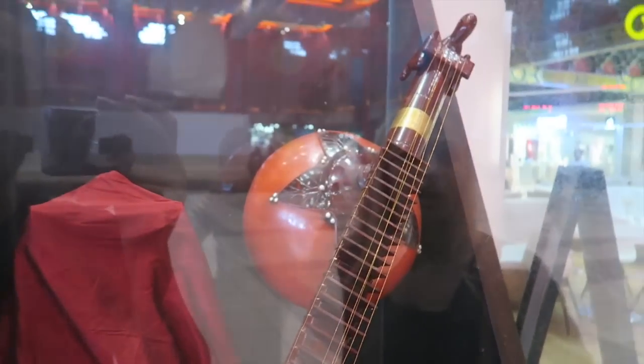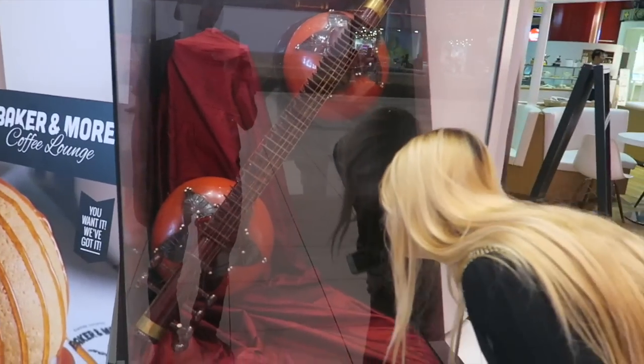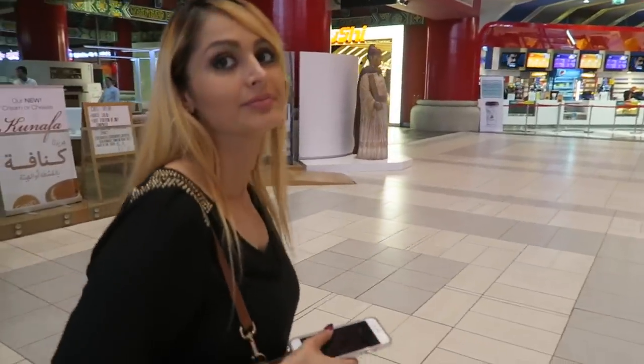Yeah, we can, I guess. What is this? I think it looks like a musical instrument. Right? Is that tomatoes? It's probably used like a decoration. It looks pretty cool. Imagine having that as a guitar. That would be sick. All right, let's go. By the way, that's the cinema. I want to go, but my sister hates movies, so yeah, blame her.